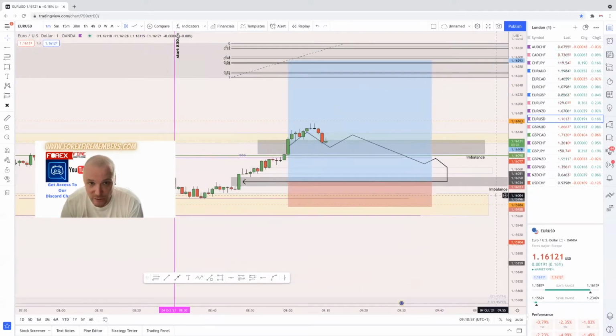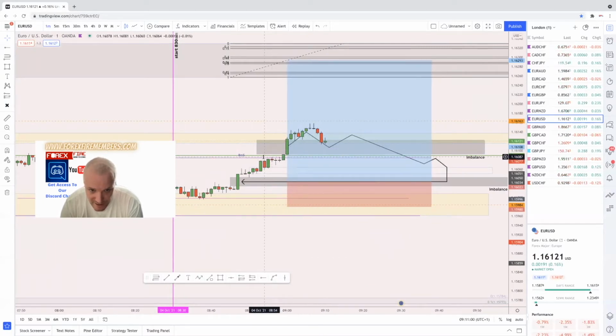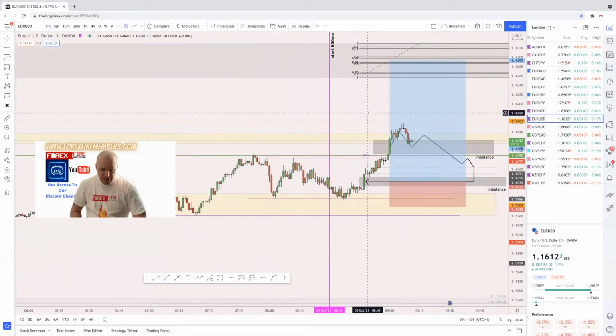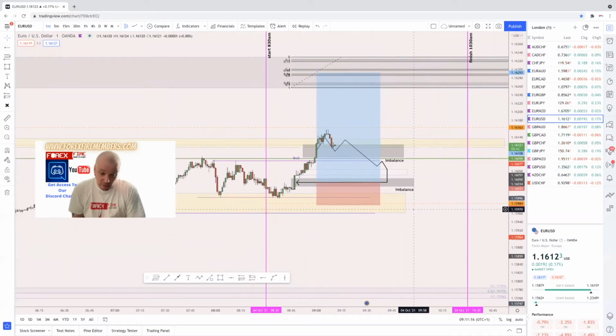There are things we can do where we can take partials on the way up, like this structure point here, or this structure point here. However, today, 2% risk going on this one trade. There's a lot of thumbs up on this one for me. Again, if it loses, it's only a 2% out. It's a good end to a week, but it's broken the structure where we're on the field of play at the moment.